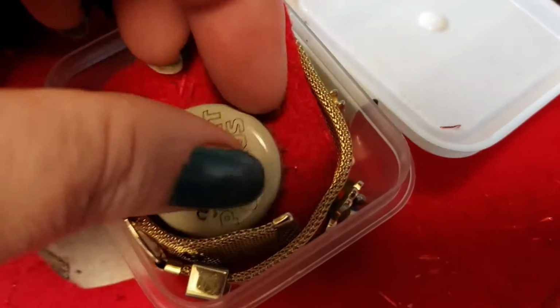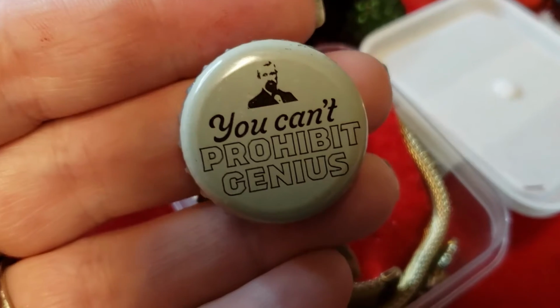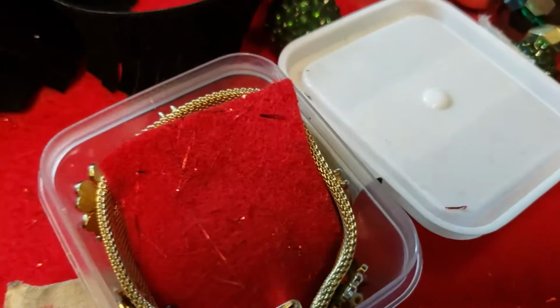All right, there's one more thing to open. Let's see what's in that. One more hiding back there. All right, so here's inside. We got a bottle cap. I love it. You can't prohibit genius. Oh my goodness, that is awesome. I gotta put that someplace special.